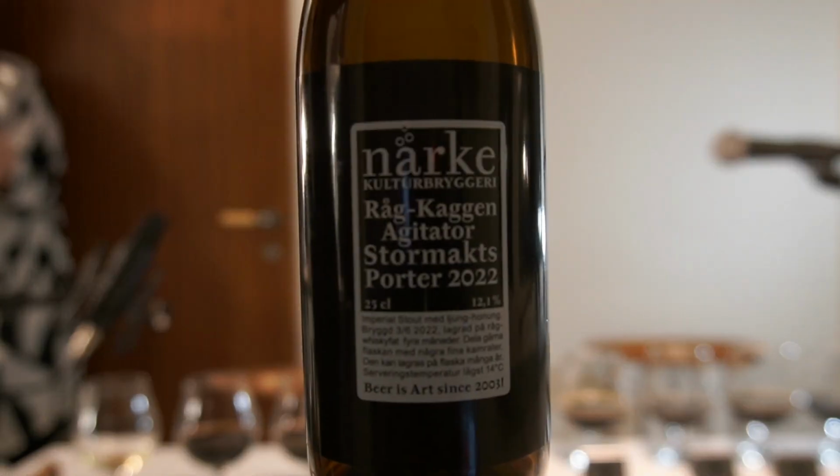So you are looking at our last contender. And is it a porter or a stout? That's the question. Okay, bring the bottle. This is a porter that was super praised in Sweden. I think it's like 2012. It got a huge prize in Sweden, like this is the best beer you'll ever taste prize. And it was so expensive and it tasted amazing. This is Råg-Kaggen Agitator. Yeah, it's the 2022 edition of Stormaktsporter.